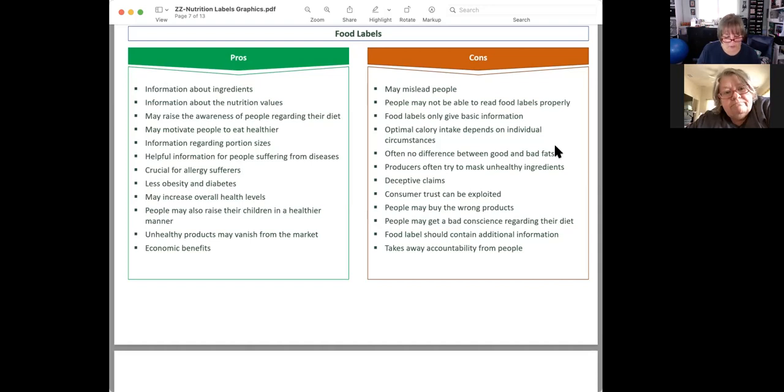There's often no difference between good and bad fats, right? So all kinds of fats contain similar amounts of calories, but there's still a huge difference regarding their health effects. So while there's a lot of information that saturated fats are harmful to human health, unsaturated fatty acids can actually be quite healthy.